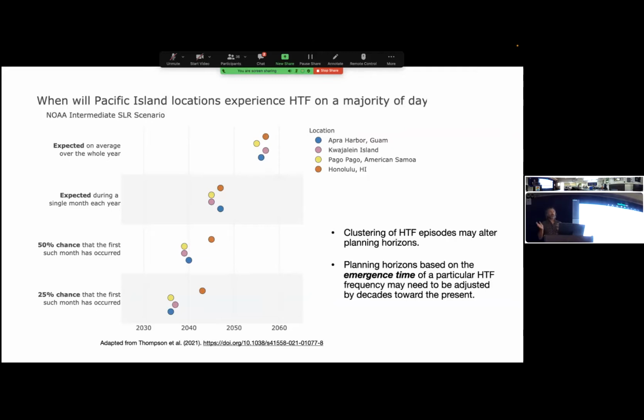So then, I already talked about how the nodal cycle impacts planning horizons, but this idea can impact planning horizons as well. This is showing the timing of when you would expect to see high tide flooding on more days than not in a given location. That seems like something you want to be well ahead of the curve on. If you just think about when you get more days than not expected on average over a whole year, for all these locations, you're thinking something like the mid-2050s. You've got plenty of time to get things ready before then.